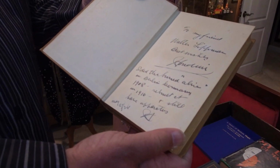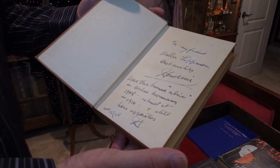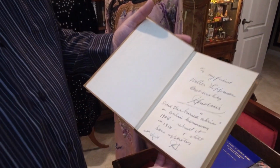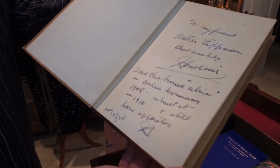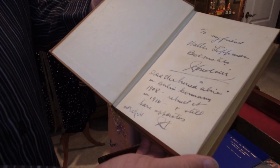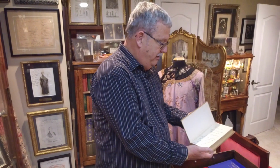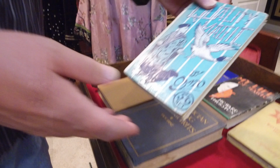He was the guy that ran with presidents and just a kind of guy Houdini would have liked to have been around. This created quite a stir in the Houdini world when I bought this book because the inscription says, "I did the Buried Alive in Berlin, Germany, 1908, rebuilt it in 1916 and still have apparatus, May 27th, 1926." So it was always believed that the first time Houdini did the Buried Alive illusion was in 1916, but here, for the first time, we've got proof that it was done in 1908.